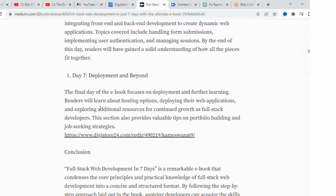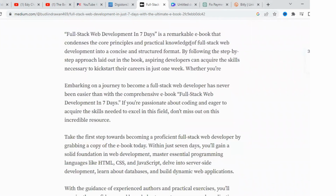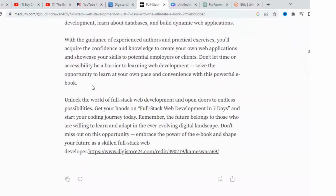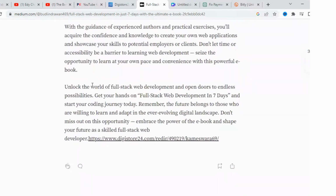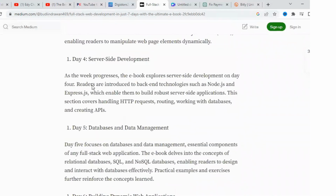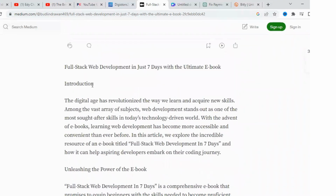Day 4, Server-Side Development. As we delve into Day 4, we shift our focus to server-side development. You'll be introduced to backend technologies like Node.js and Express.js, enabling you to build robust server-side applications. Learn about handling HTTP requests, routing, working with databases, and creating APIs.